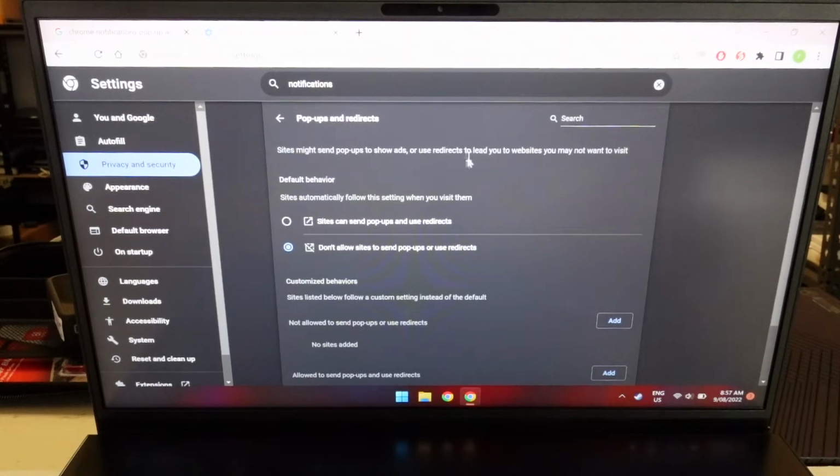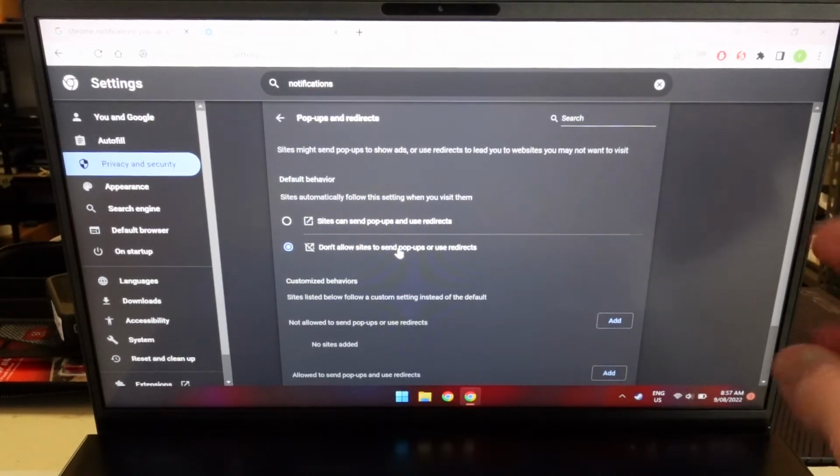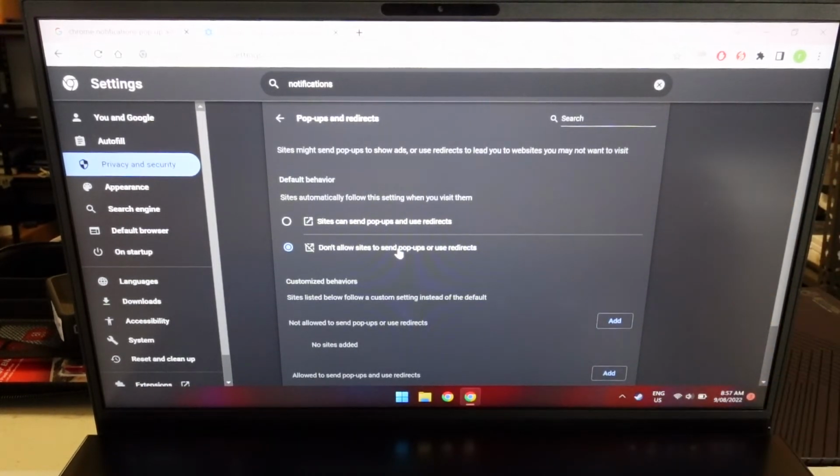Then from there, go down the very bottom and select, do not allow sites to send pop-ups or use redirections. And with that enabled, that should stop any site trying to introduce a new pop-up notification on your web browser.